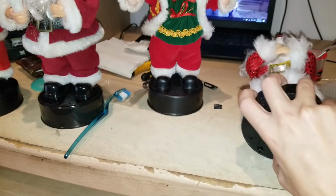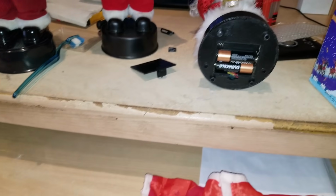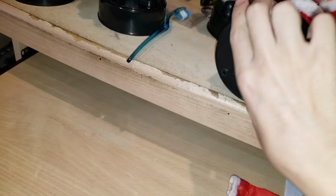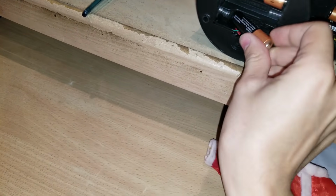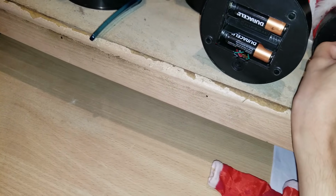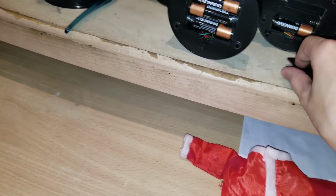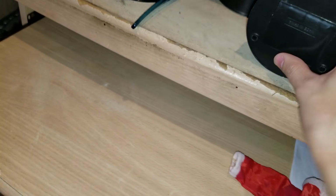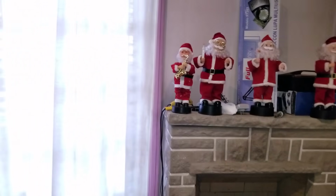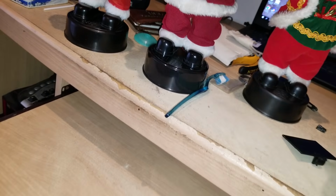So this is one of those that uses 3 AAs, and excuse me, but I'll have to take 2 out to put into this one. On some of these, not necessarily these 2, the thing is actually shorted. Well, shorted, I mean there's one battery that's not connected. Like that one, for example, uses 3 AAs and it only works with 2. That's what they did in the factory. So, again, here we go with this one.